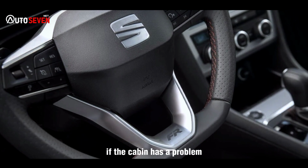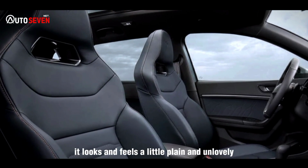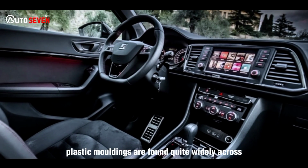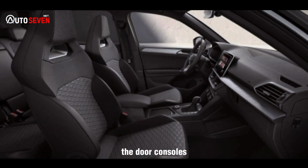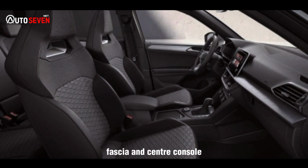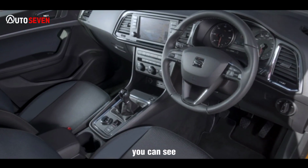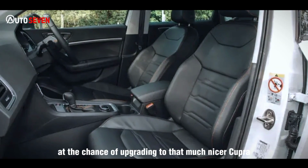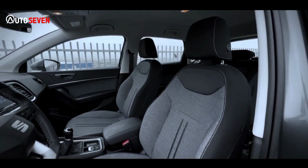If the cabin has a problem, it's that, even in this upper-level model, it looks and feels a little plain and unlovely. Hard, shiny, gray plastic moldings are found quite widely across the door consoles, fascia and center console, and do little to lift the ambience above the functional. You can see, here at least, why a Seat regular would jump, at the chance of upgrading, to that much nicer Cupra across the showroom.